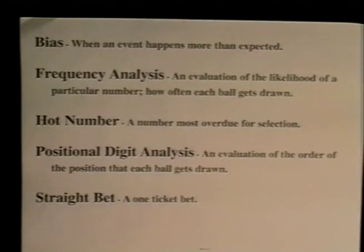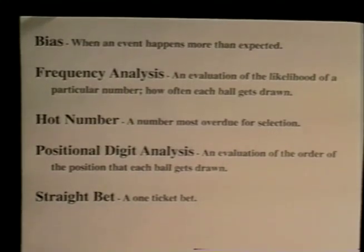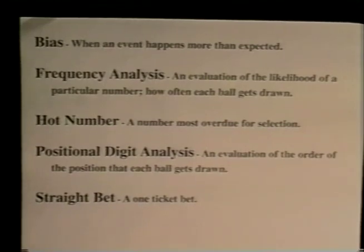The following glossary of terms will help you to understand the lottery better. Bias: when an event happens more than expected. Frequency analysis: an evaluation of the likelihood of a particular number, how often each ball gets drawn. Hot number: a number most overdue for selection. Positional digit analysis: an evaluation of the order of the position that each ball gets drawn. Straight bet: a one-ticket bet.